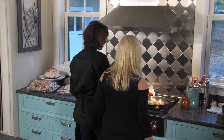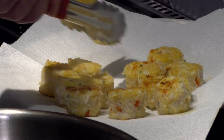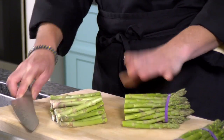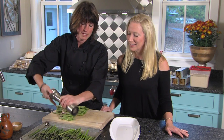We're going to let those saute a little bit till we get a nice golden brown. Those look beautiful, and they smell so good too. This is just going to be a side for our dinner. Some roasted asparagus, and I'm going to put them right in the oven. I'm going to toss them a little bit, but I'm going to put my seasonings on first.